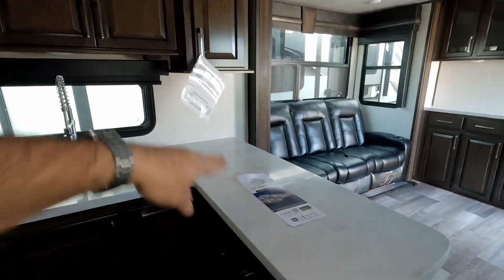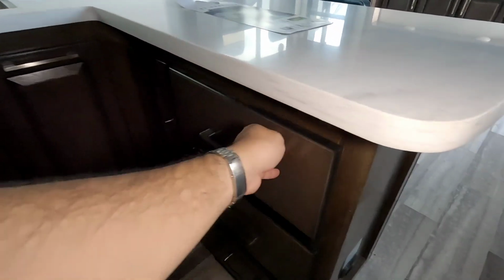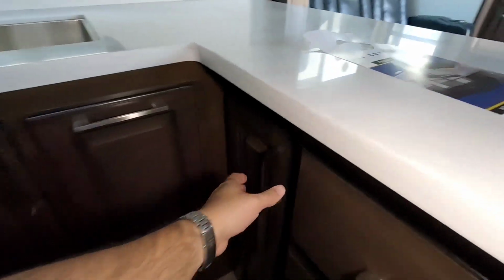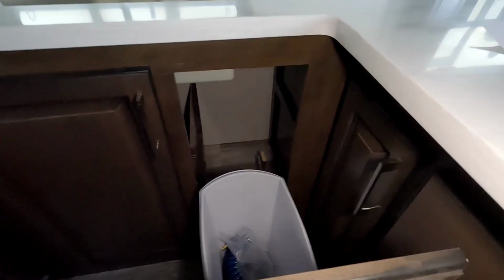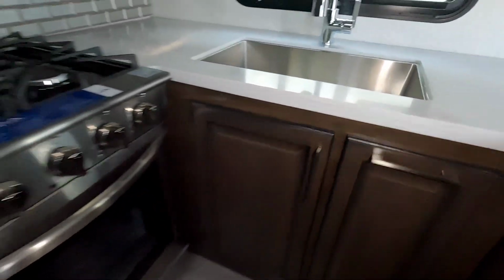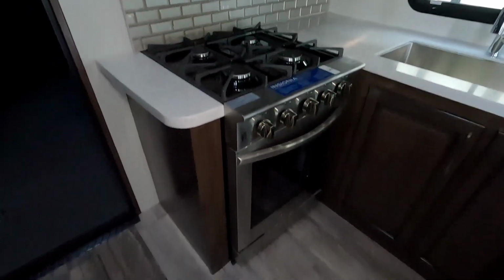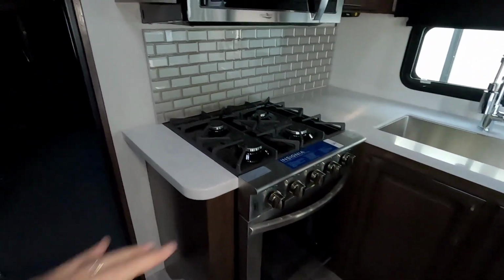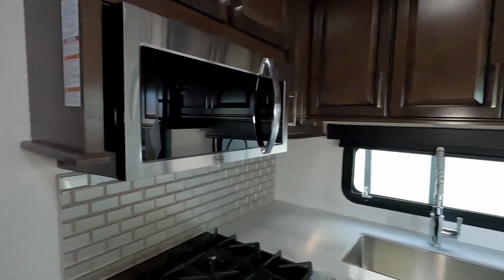So you have this little part that jets out right here. You have some drawers down here. Nice drawers. You have a little cabinet spot right here for storage. This is a pull-out area for your trash can. Some storage under there. And you have the upgraded Insignia 4-burner residential style gas oven stove combination unit. Very nice. You have a Hotpoint residential microwave.